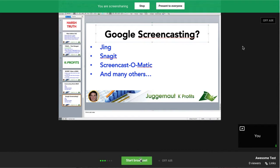I have just set everything up. I'm just ready to go, but I have not started the broadcast yet. The screen sharing is in place. If I want to do that, I'm able to screencast, or I can just do the head style, the newscaster style video. Either one is perfectly fine. It depends on if you want to show your face or not.